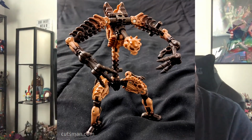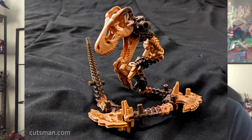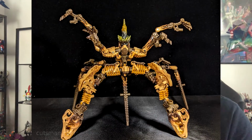Like this guy. Or one of these. Why don't you try this one on for size? Ooh, that's a bad one. Yuck, this is horrible. Or you could even buy a whole bunch of Paleotrexes like I did and mash them together and make some kind of horrible skittering explosion head monster. There's really no limit to these things, and I haven't experienced this really in Transformers of all things.